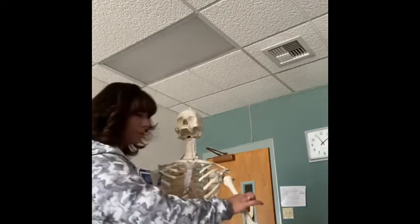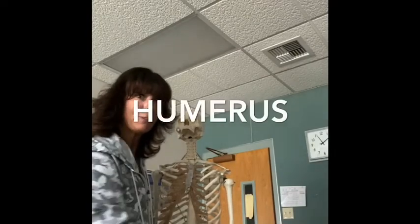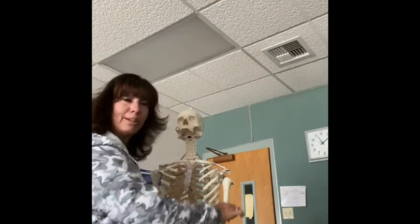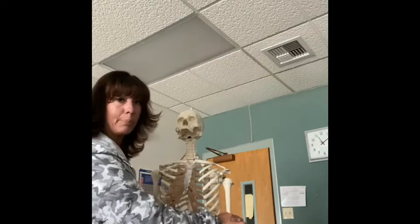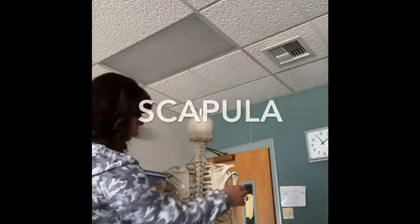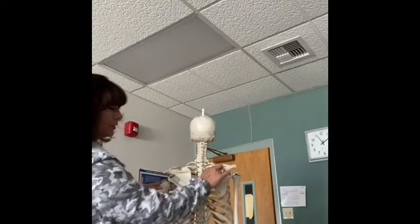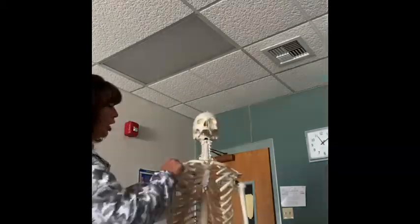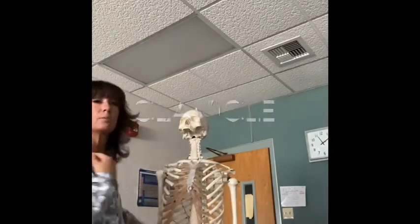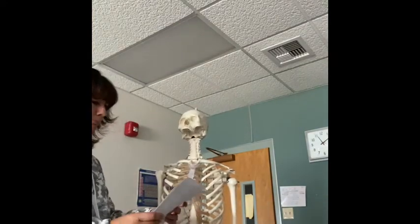Moving up, the main bone in our upper arm is called our humerus. How many of you have heard of hitting your funny bone? Well, your funny bone is a nerve, but the humerus, ha ha ha, is the bone in your upper arm. Now moving up your sheet, the scapula is going to be your shoulder blade here. Oftentimes we refer to the scapula as our shoulder. And then our collar bone right here is our clavicle. This right here that sticks out is our clavicle. Sometimes you hear that as your collarbone, okay?